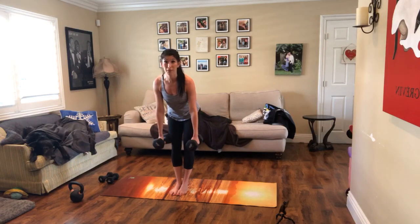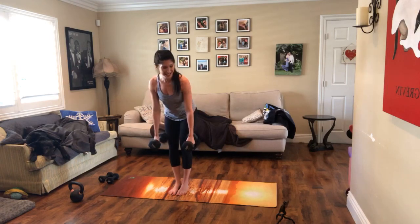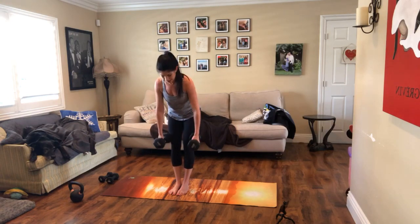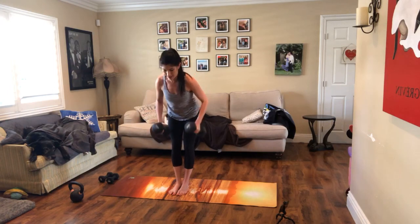I'm kind of wishing I brought home some 12 pounds at this point. 15s will do, but it's burning. We're gonna be here for a full minute, guys, and then we're gonna go into good mornings, which are just like a deadlift. They're a hip hinge with dumbbells.